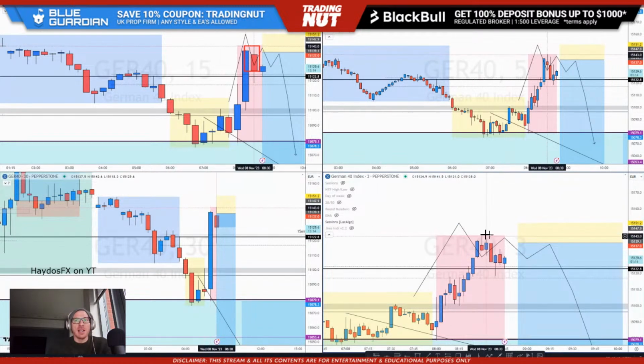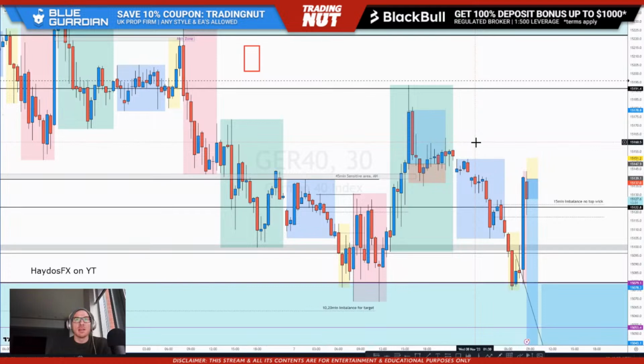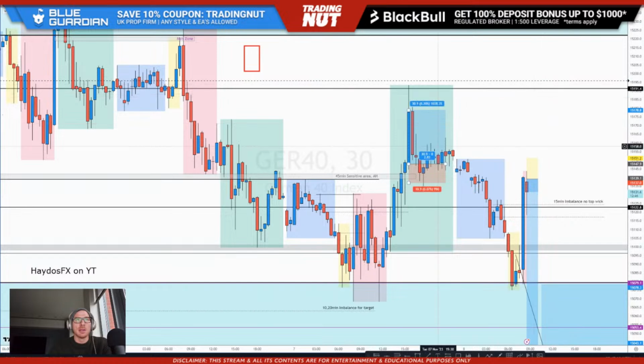Failing this zone holding, I'm not going to trust these buys. So what I'd look for, yeah, I don't really have a firm plan today for this one.